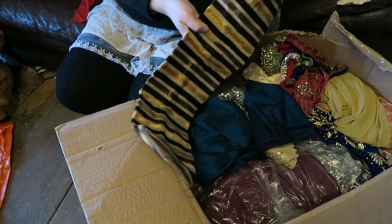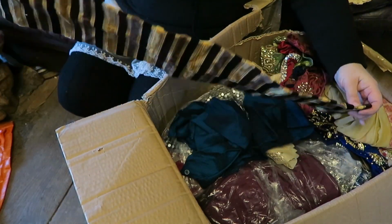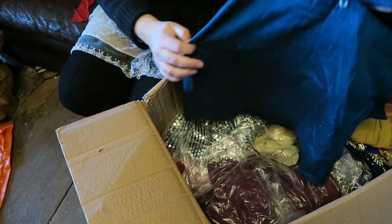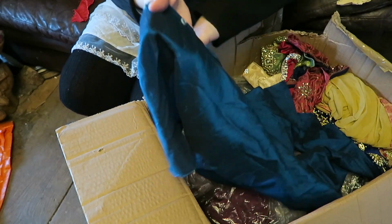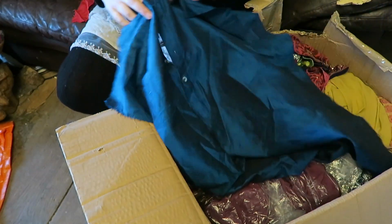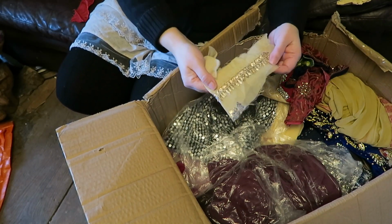That's not for a draft excluder, is it? That's the only thing I can think of it being. Any other ideas? Ooh, some nice shot silk here. That's a gorgeous teal colour, isn't it? So I think that's also been cut off. Maybe someone else has had a go at using some bits of these fabrics. Oh, we had a matching bit to that, didn't we, earlier? I'll add that to the sleeves bag.